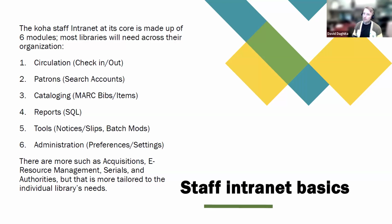You have cataloging, which is MARC bibs and items. That's what librarians use to classify the items they're actually putting in the Koha ILS into the database. And then there's reports, because we obviously are data driven, that we want to make sure we know how many people are checking things out, what is the highest circ rate. You can just get in the nitty gritty of anything you really want with those reports. And it runs off SQL, so that's pretty nice.